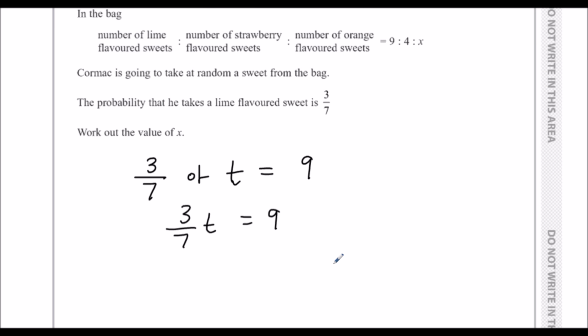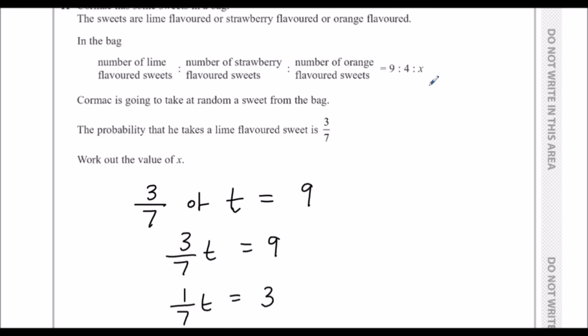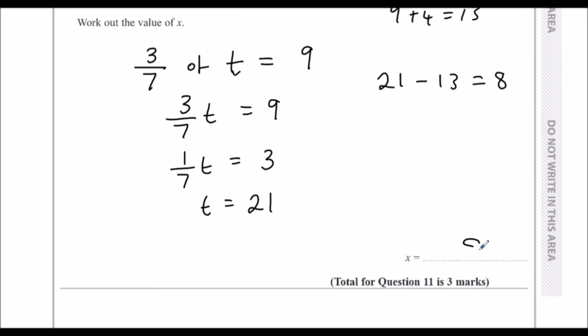So times both sides by 7 and divide both sides by 3. Let's divide by 3 first, just to make the calculations easier. And then times by 7, 7 threes are 21. So there must be 21 parts in total. 9 and 4 make 13. 21 take away 13 is 8. So for lime to be 3 sevenths, x must be 8. So x is 8.